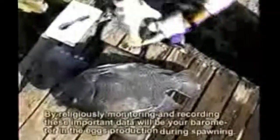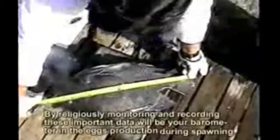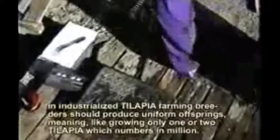By religiously monitoring and recording this important data, you will have a barometer of egg production during spawning. In industrialized tilapia farming, breeders should produce uniform offspring, meaning growing only one or two tilapia species which number a million.